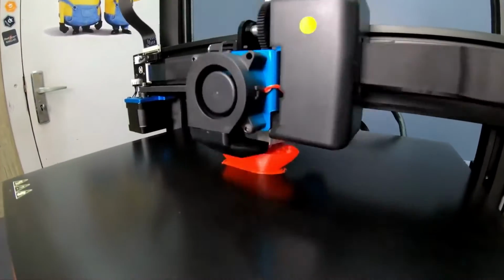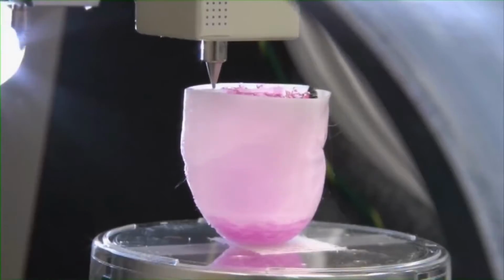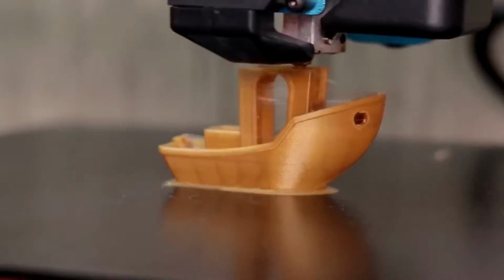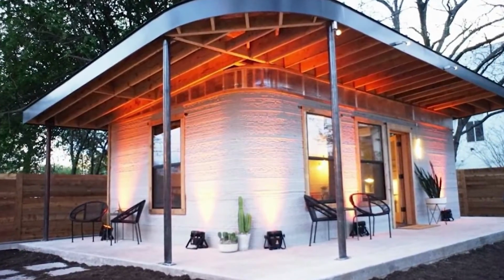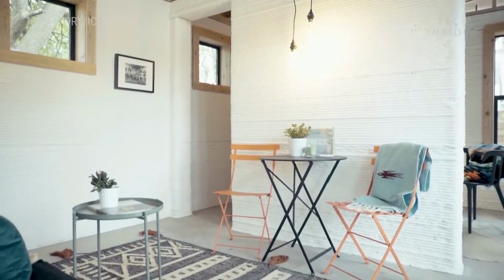3D printing has been around for quite a while now, and the sheer amount of stuff you can create from one of those machines is simply incredible. But the most incredible of them all would have to be how you can 3D print yourself a house. Not a dollhouse, mind you, an actual house that you and your loved ones can comfortably live in.